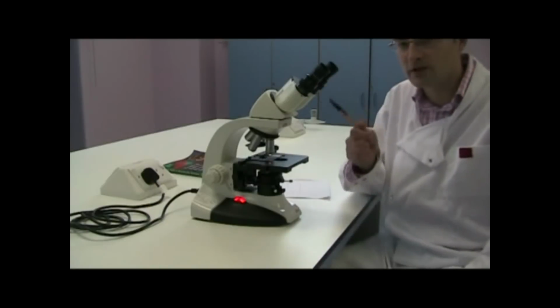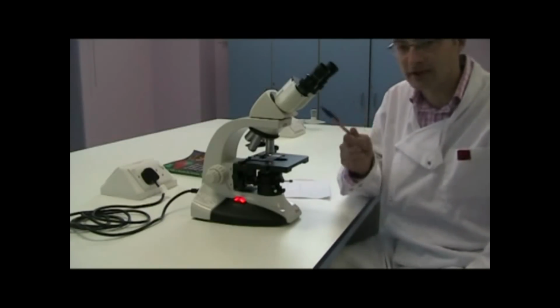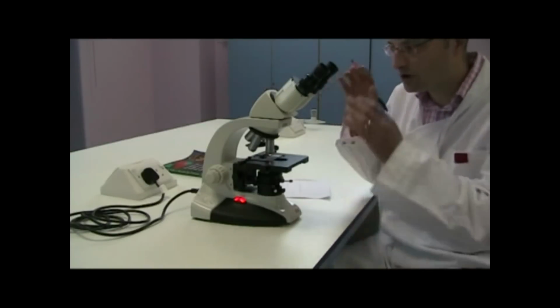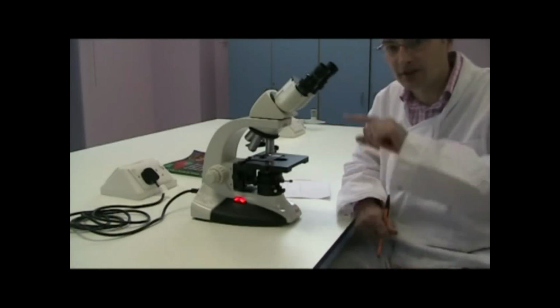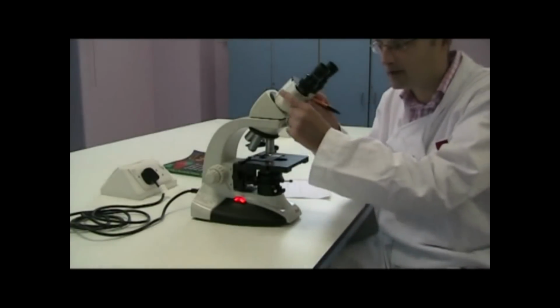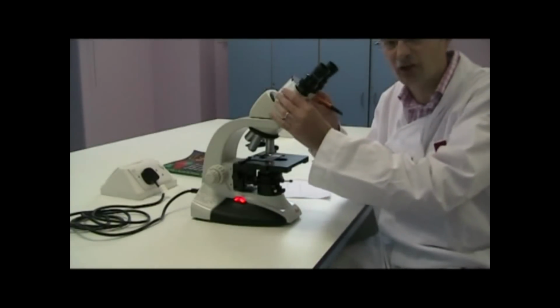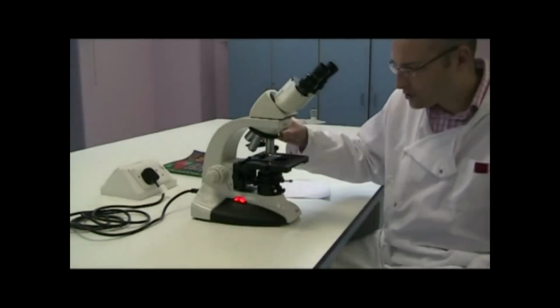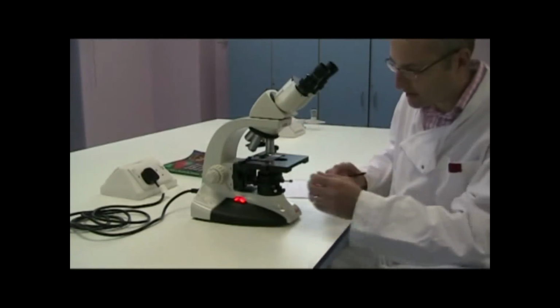First of all, always look down both of the binocular pieces. Don't close your eye and just look down one at a time. You should, when you look down both binocular pieces, see a nice circular field. And if you can't see a circular field, then the distance between the eyepieces is incorrect and you need to alter it.